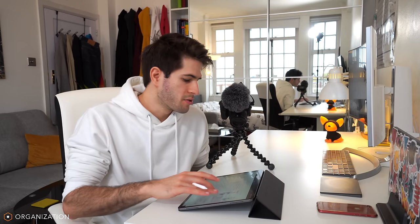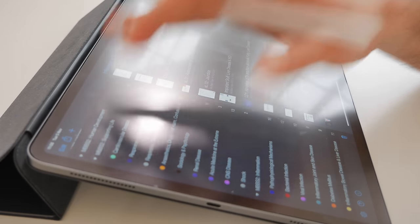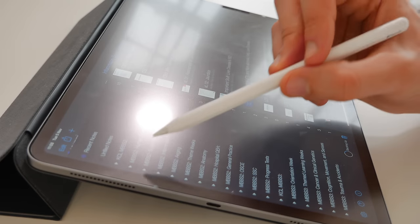So for example, in this note-taking app called Notability, over here on the left, I have all kinds of different dividers and within them, all kinds of different subjects. As you can see, they're neatly organized by color. And let's open one of them, let's say Supporting Life.